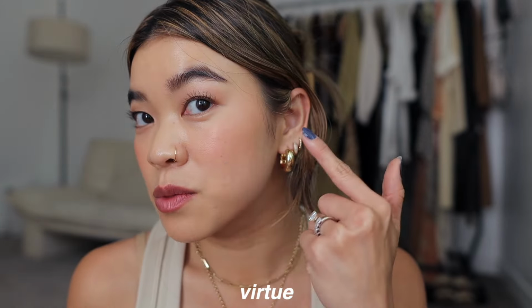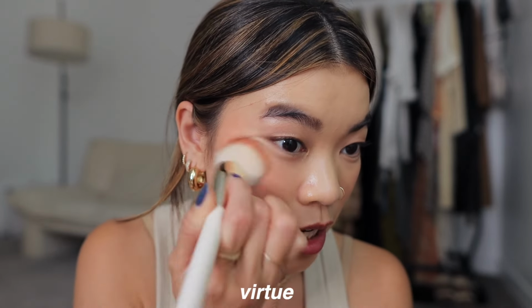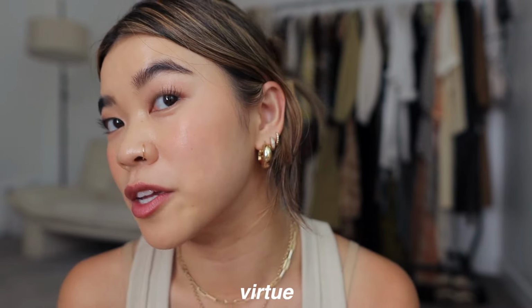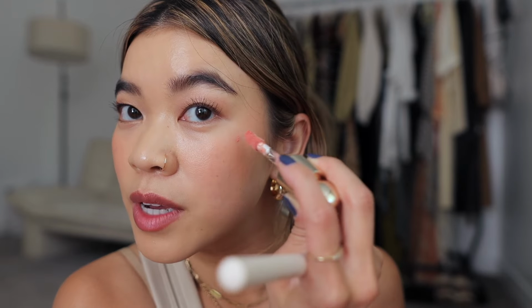So this side, Bliss, was a matte blush, and then this side is more of a dewy blush, and you can see here it is catching the light still, whereas this one is a little bit more matte. So because this is a lighter shade, I might apply a little bit more just so you guys can see.